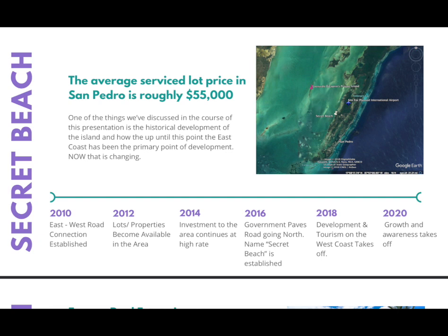So like I just mentioned, the first road that was ever put in to get to the west coast, you can see it somewhat over here in our little diagram, was done in 2010. That's when the east-west road connection was established, and some properties became available in this area. In 2012, that's when properties really became available and investment kind of began into the area. As infrastructure grew to that area, and people took notice of how beautiful the beaches were along this west coast, they started to realize the amazing potential of the west coast over here. And it actually was coined the name Secret Beach. When the name Secret Beach was coined was when we saw basically an explosion of activity on the west coast.